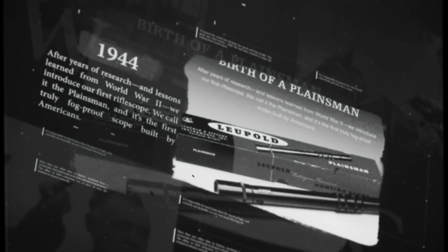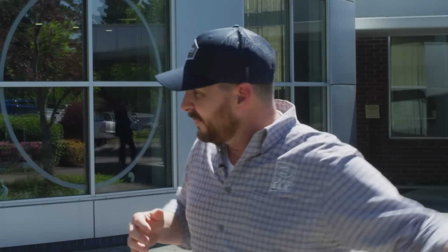So they begin building scopes on weekends and nights, and then here we are 2019, and this is the brand that every single person knows and loves. If you want a premier rifle scope, this is the place that it happens.